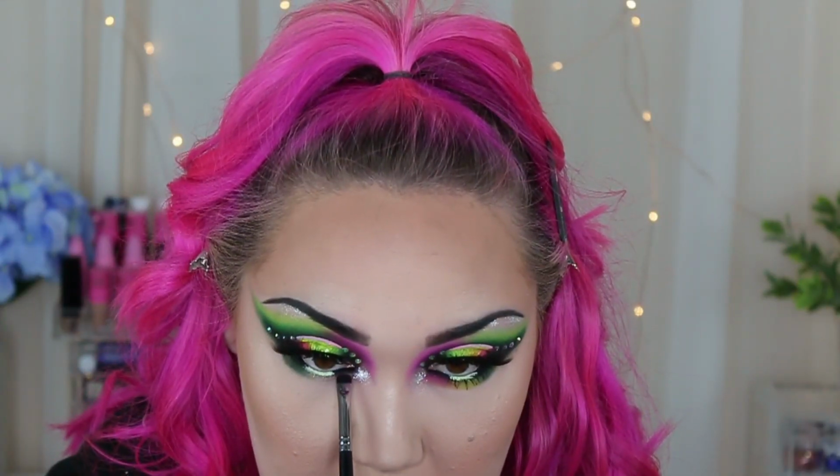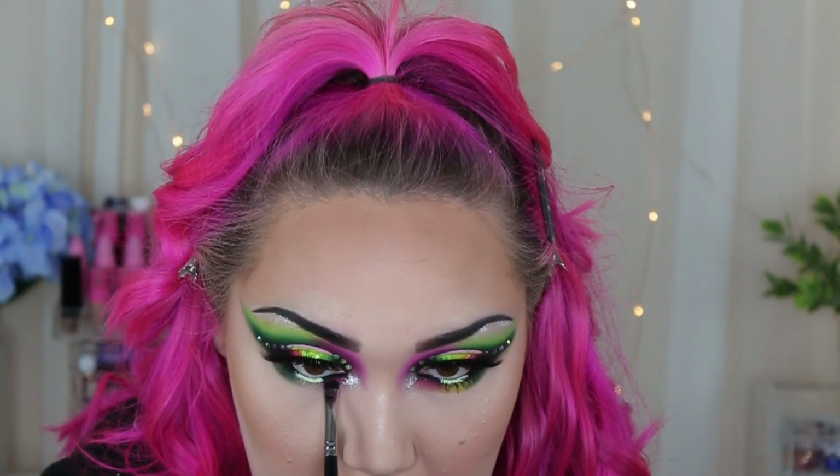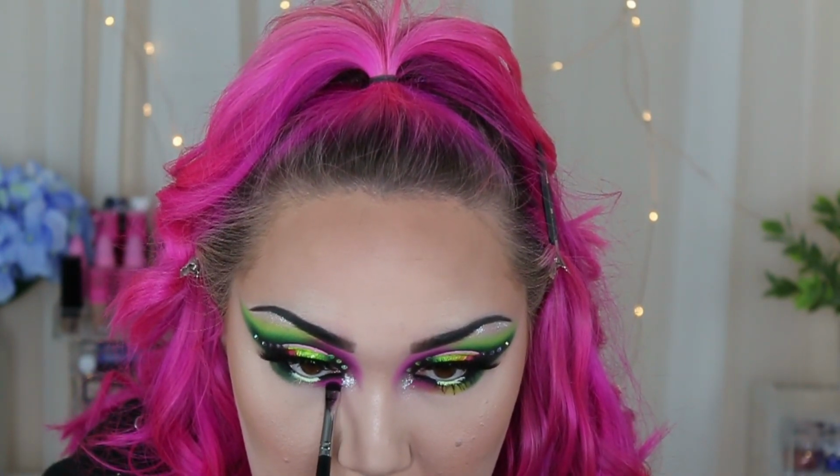And then I'm going to take Pink Lily, and I'm just going to run it under this black right here. And then what I did to kind of just combine the two was I took the shade Key Lime right here, and I just merged everything together with that. Alright, I'm going to add some lashes, and then I'm going to throw on a lip off camera, and then we will come back and get a close-up of this makeup.